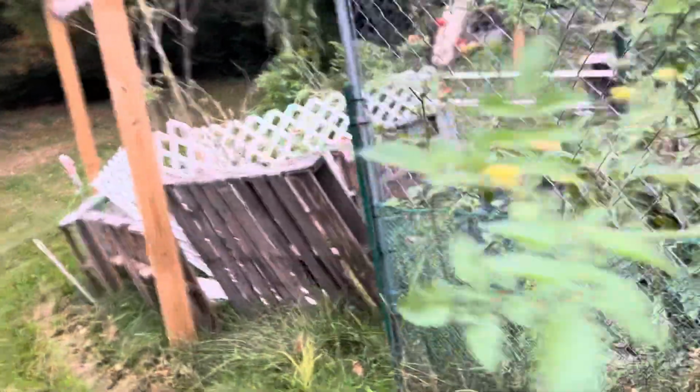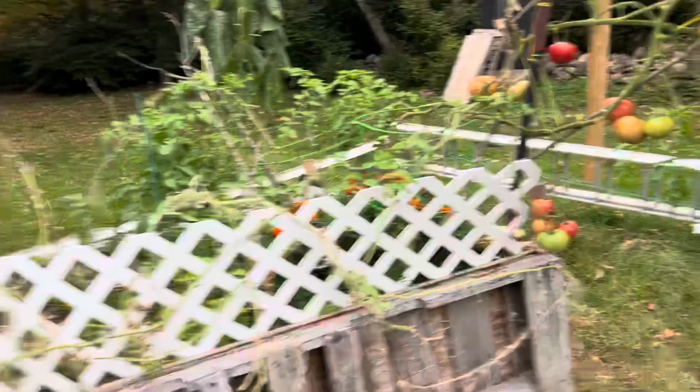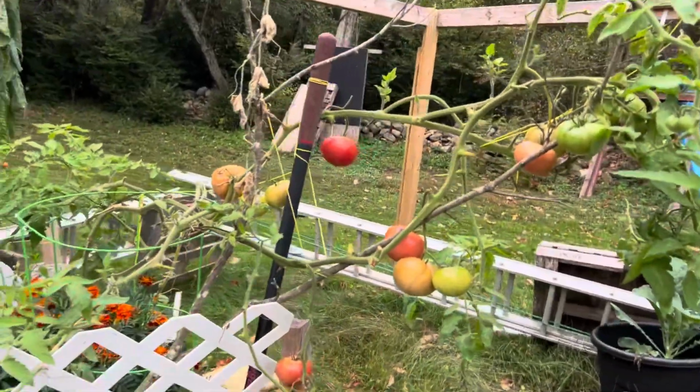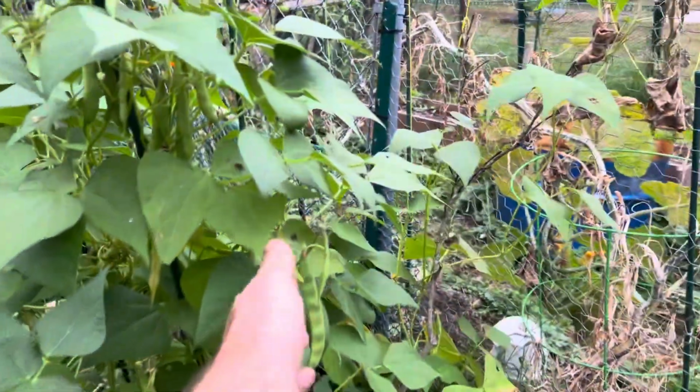So let's go back here. This was an afterthought. I threw up all this stuff around it to keep the deer out. So here's some tomatoes, some marigolds, and a bunch of miscellaneous stuff here. Here is a white potato that I put in the ground right there. And here's some green beans. And you can see them right here.